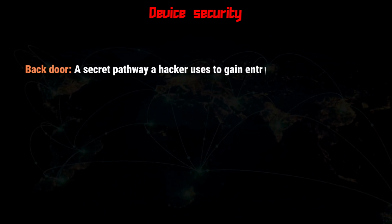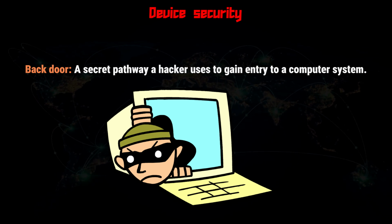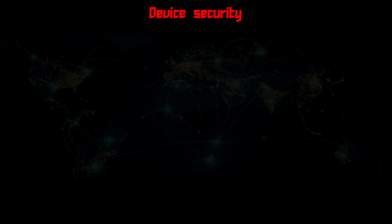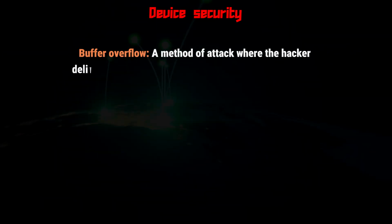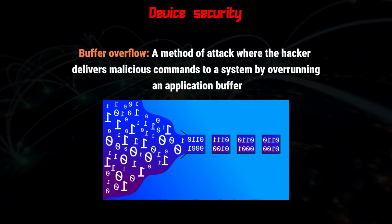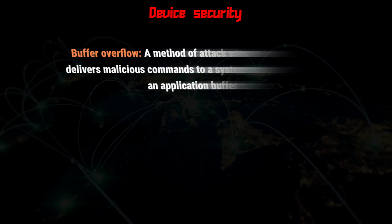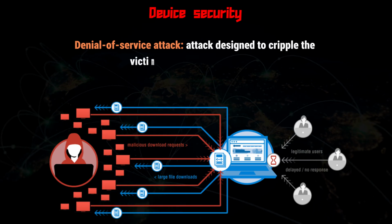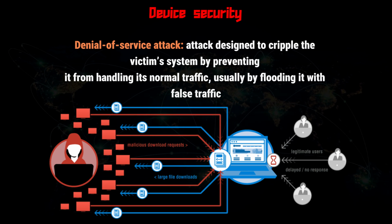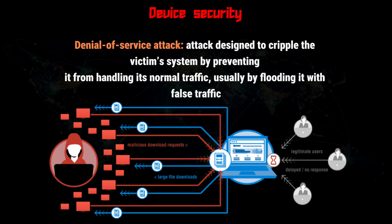Backdoor. A secret pathway a hacker uses to gain entry to a computer system. Buffer overflow. A method of attack where the hacker delivers malicious commands to a system by overrunning an application buffer. Denial of service attack. An attack designed to cripple the victim's system by preventing it from handling its normal traffic, usually by flooding it with false traffic.